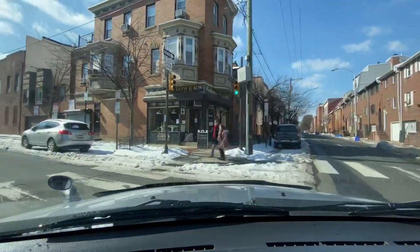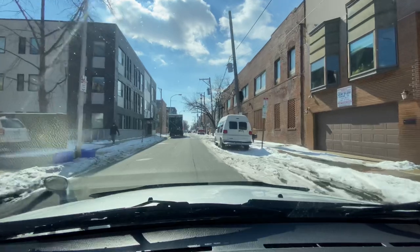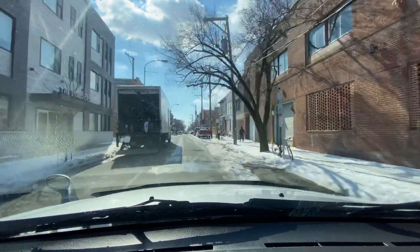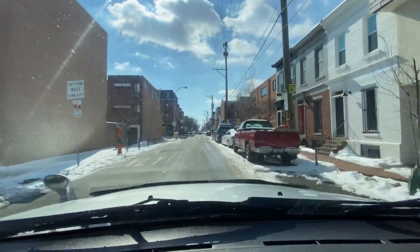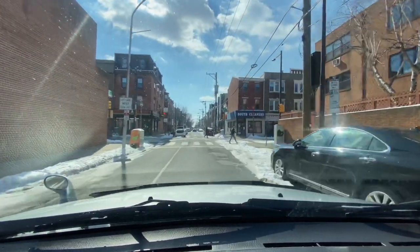We got Stella's Cleaners on my left, and we got Sidrone's Flowers on my right-hand side. All right, garage on the first floor. We got Bradford, what's this, like luxury apartments on my left-hand side. Looks like somebody could potentially be moving in because they had a moving truck. And now we're back at South Street. So now we're back at the borderline.